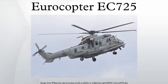Operators: Brazil, Brazilian Air Force, Brazilian Army, Brazilian Navy, France, French Air Force, French Army, Indonesia, Indonesian Air Force, Kazakhstan, Kazakhstan Air Force, Malaysia, Royal Malaysian Air Force, Mexico, Mexican Air Force, Mexican Navy, Thailand, Royal Thai Air Force.